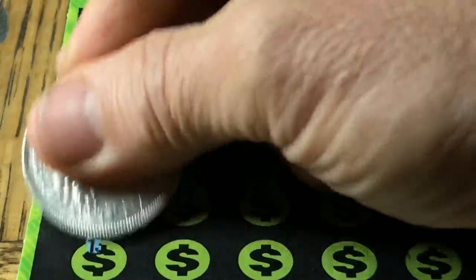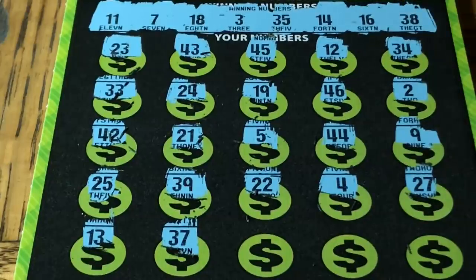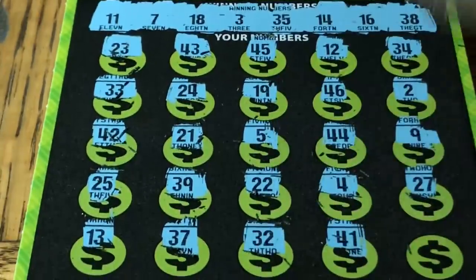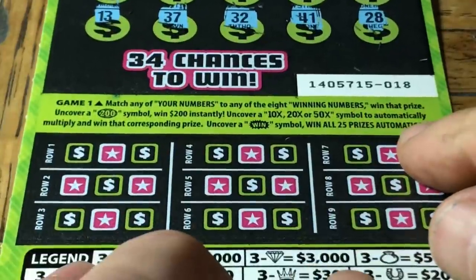Where are the wins? I'm still waiting for them. Me too. 13, 37. We're two tickets in. We expected to have two winners already. A 32, 41, and absolutely nothing. All right, to the bottom.